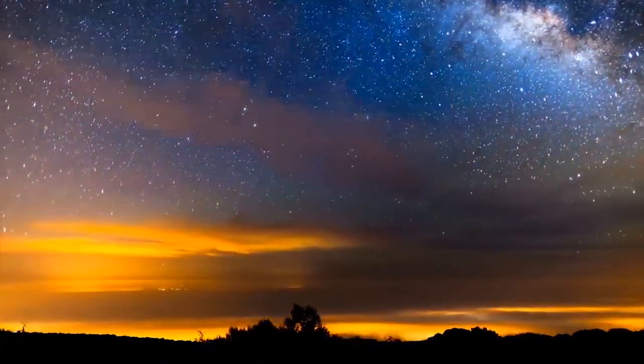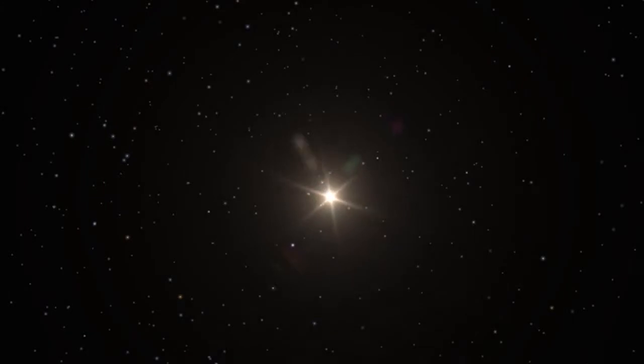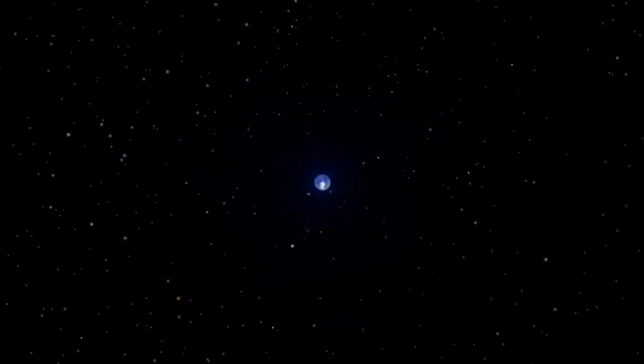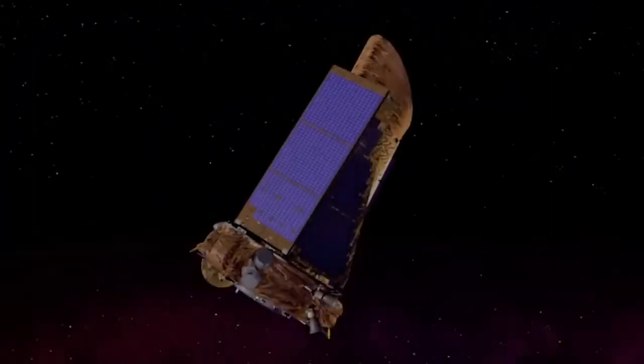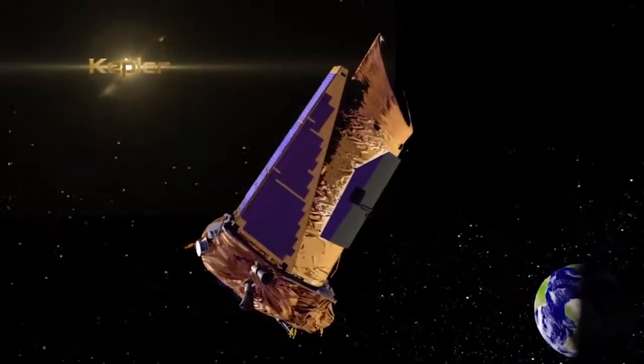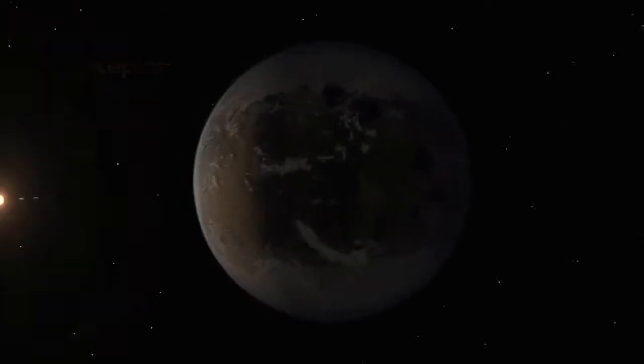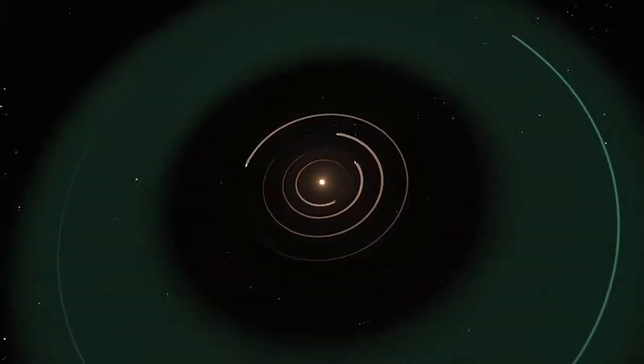Looking up at the night sky, it's hard not to wonder how many stars might be home to Earth-like planets that host intelligent life. Intelligent life that may even be staring right back at us. Thanks to NASA's space telescope, Kepler, we do at least have rough estimates as to how many Earth-like rocky planets there are in the Milky Way galaxy that orbit in the habitable zone of another star.